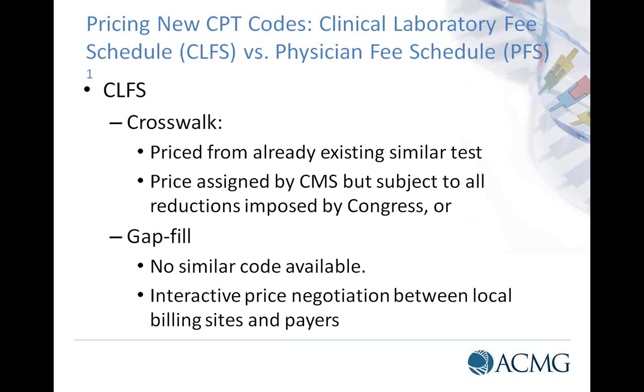However, there's also a system in place that allows for a brand new test, something or service that's never been seen before, and for which there is nothing to crosswalk, to go through a process to set pricing, and that's called gap fill. We'll talk more about gap fill, but basically what it means is that over a period of months, when the new CPT code goes into the system, laboratories, in this context of molecular diagnostics, would actually submit a bill.